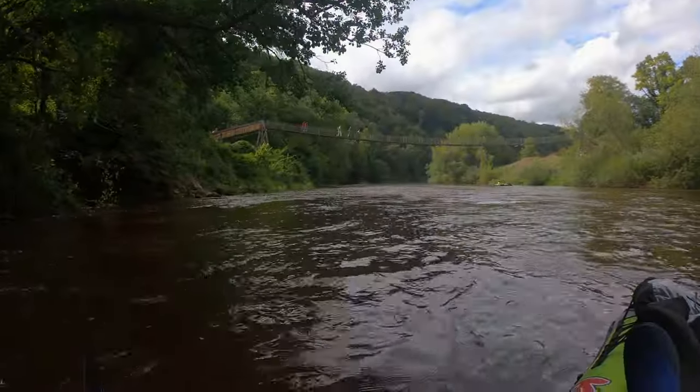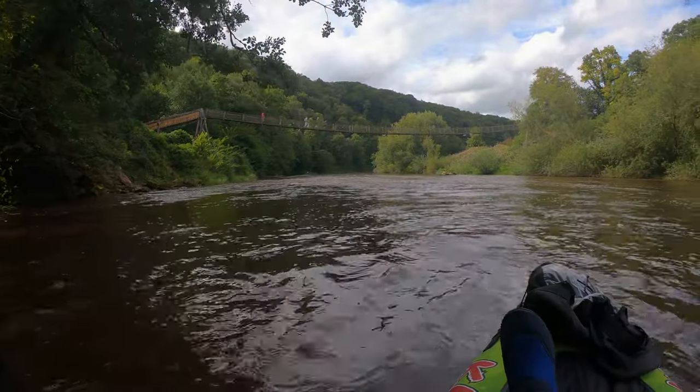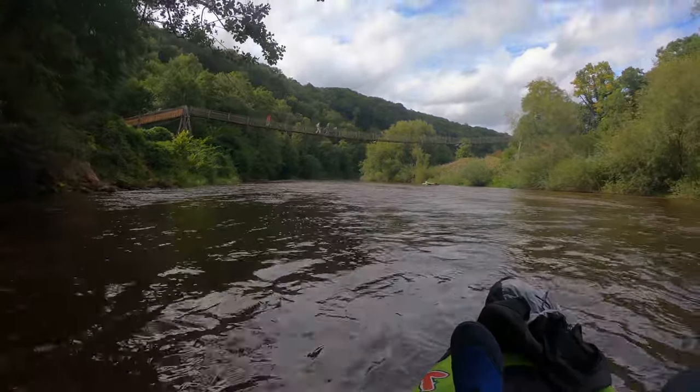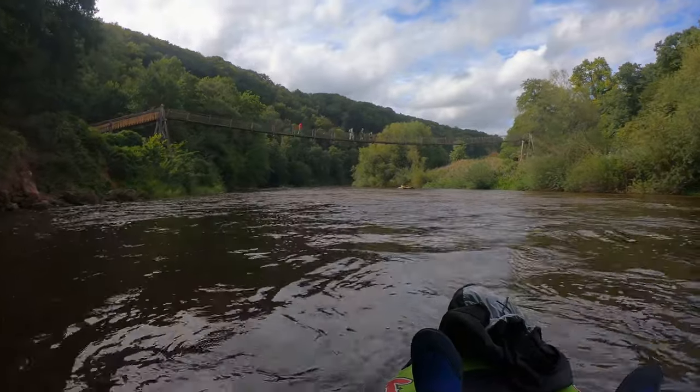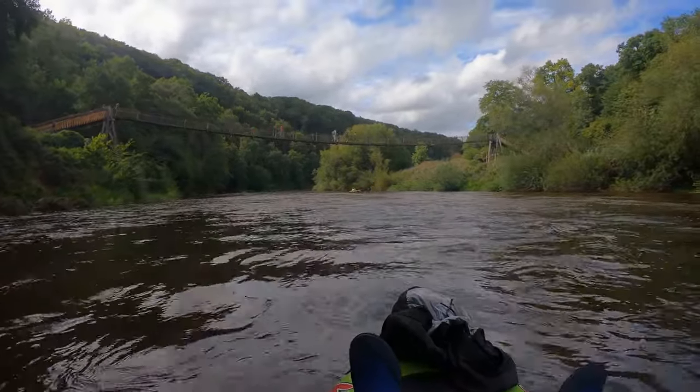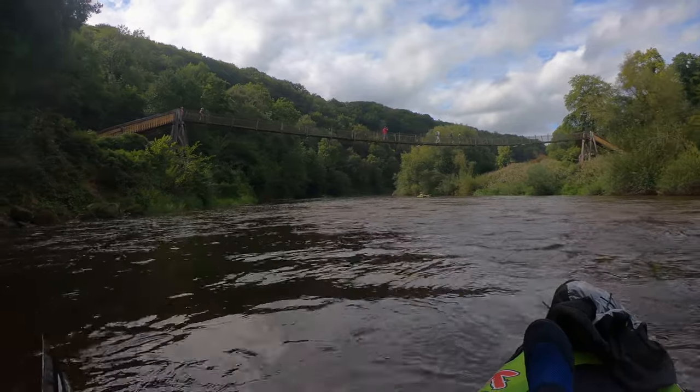We're about 2 miles downstream from Symonds Yat West and we're coming up to Biblins Bridge. It's quite a sort of famous and unusual looking wire mesh suspension bridge. I always think it looks like something out of Indiana Jones.